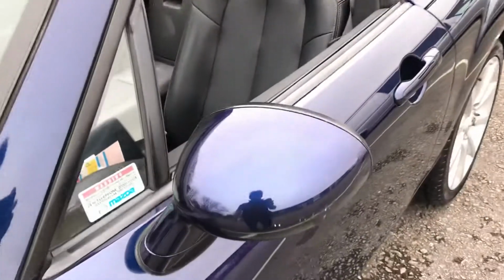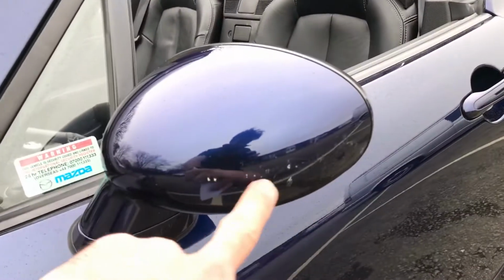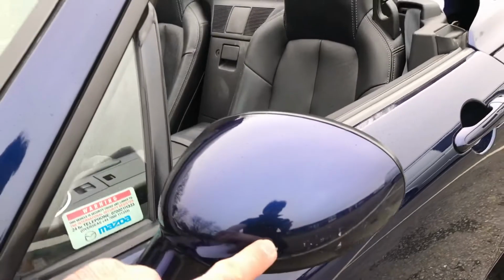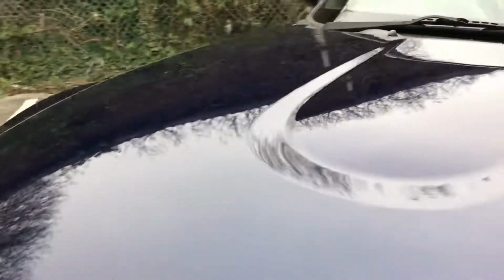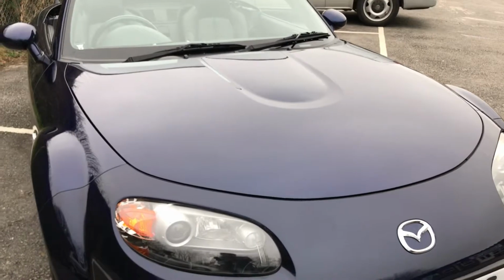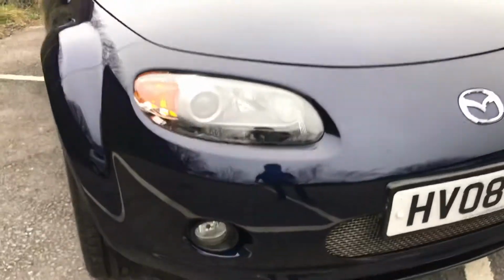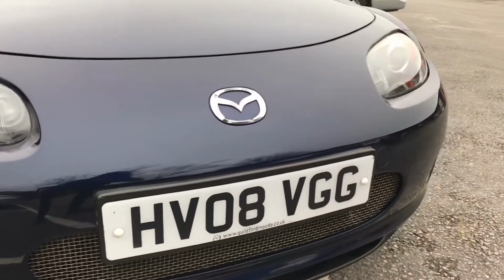So this wing mirror is clean on the whole. If you look underneath, you will see some chips. Again, if you want to be pedantic, you could say, well, just touch those in. You're not really going to see them as noticeable. But like I said earlier, this car's on over 100,000 miles, so please expect there to be some marks like this. There's not really any marks to the front end at all.